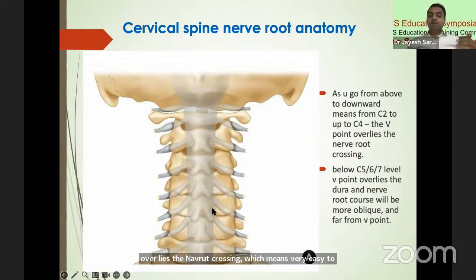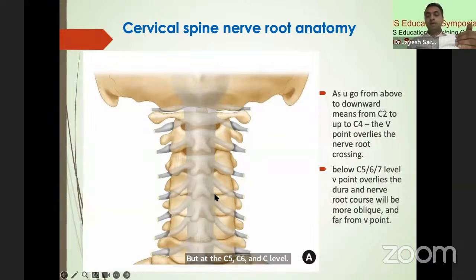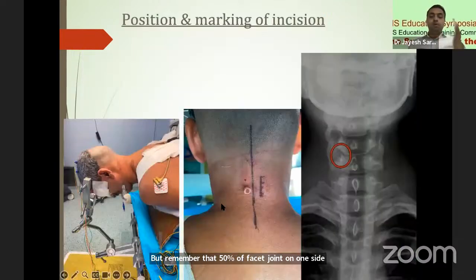But at the C5, C6 level, because the nerve root overlies the dura and its course is more oblique, the V point will go far away. You may require more variable facet joint drilling, sometimes 10%, sometimes 20%. But remember that up to 50% of the facet joint on one side can be drilled, and on the other side can be drilled without requiring stabilization for that.